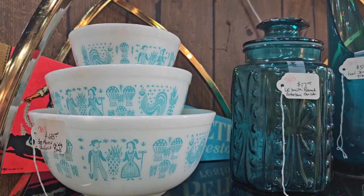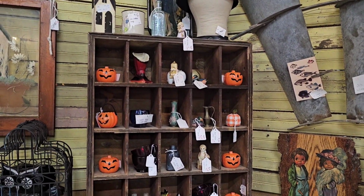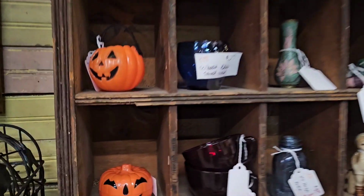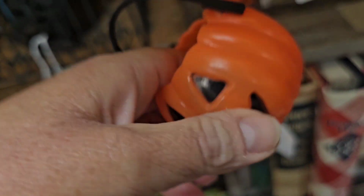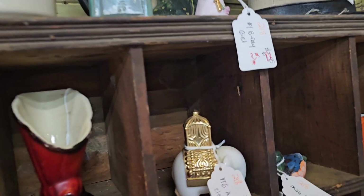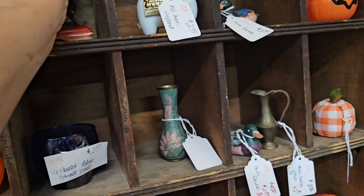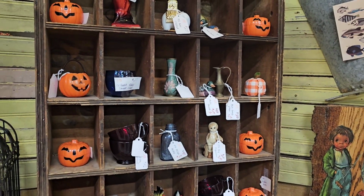My sister's favorite Pyrex pattern. It's only $2.95. They're cute. Well, that's kind of fun, isn't it? Great color. $8.95. Sorry about that wobble. Weeble wobble. I really, really like this cubby, but it's for their display. I get it.